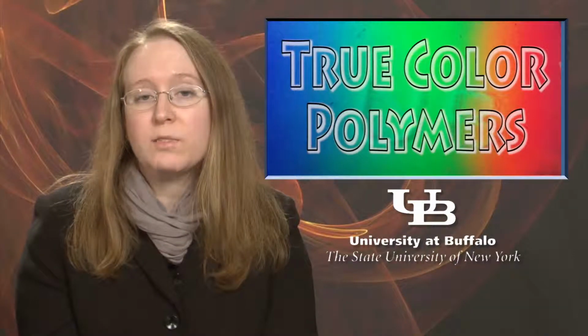University at Buffalo engineers have developed a one-step, low-cost method to fabricate a polymer that, when viewed from a single perspective, reflects many different wavelengths of light. The material could form the basis of handheld multispectral imaging devices that identify the true color of objects.